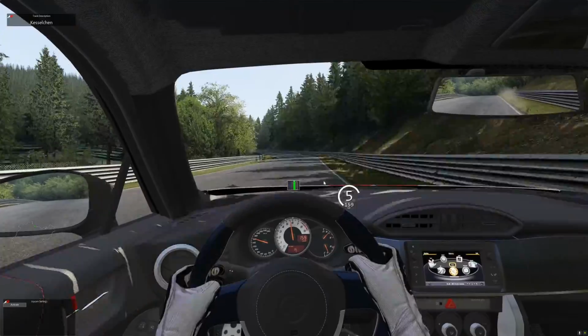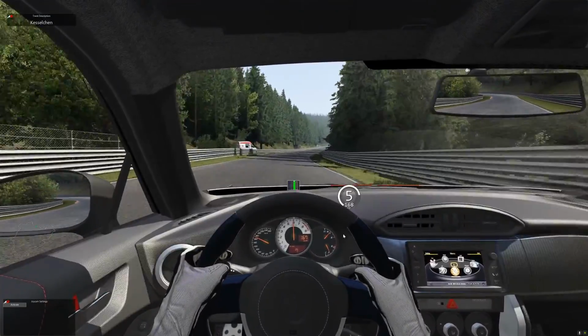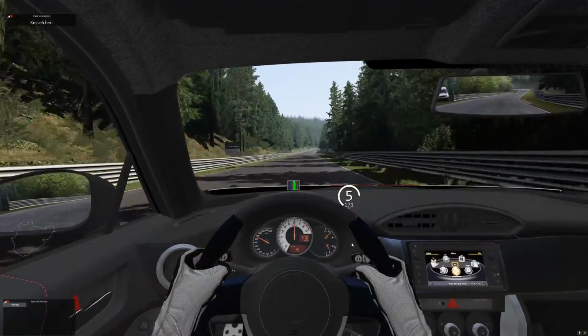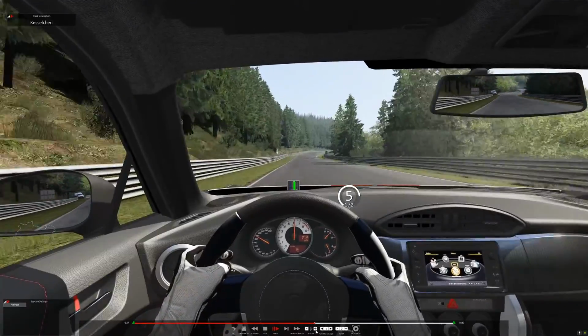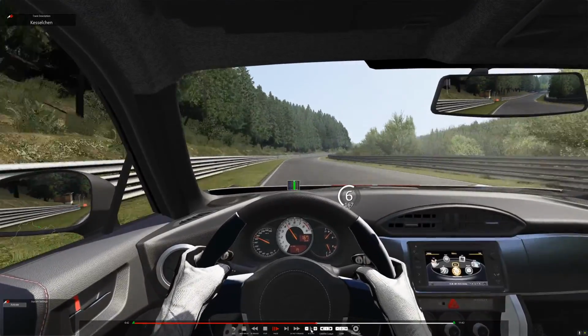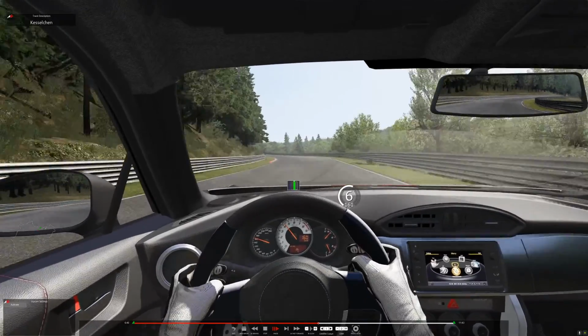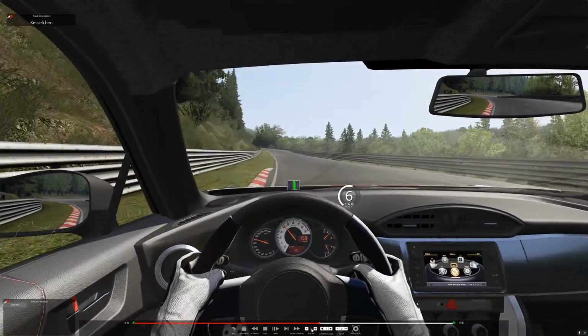Get yourself aimed in. Turn in here left. Just kiss the inside edge of the curb. Come right to the right. Another cobblestone there to the right-hand side. Flow it all the way up the hill. Again, hard on the throttle all the way up. Stay left, stay left, stay left. Up into the top of the hill. Kiss the curbing to the right. You're going to aim for your apex here onto the left and get yourself set up for this one.